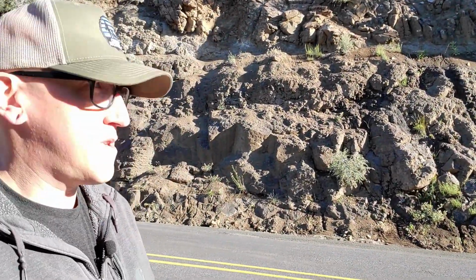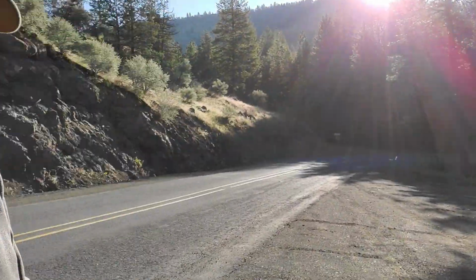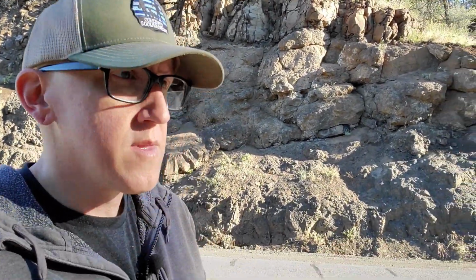Good morning from the Burnt Cabin Creek road cut. Now this is a location we have been to before. It's quite awesome. Try not to blind you with the sun. It is a little after 7 a.m., nearing the end of June, and we were last here in November 2021. It's 2022 now.